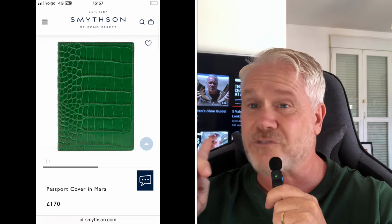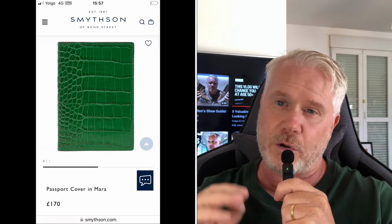If you want to up the budget a little bit more, this brand is probably not so well known, but it's a quality brand, and this is Smithson, which is £170. Again, a quality item that is going to last you forever. It's an item you're only ever going to buy once.